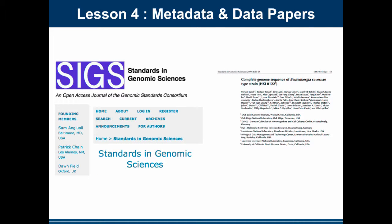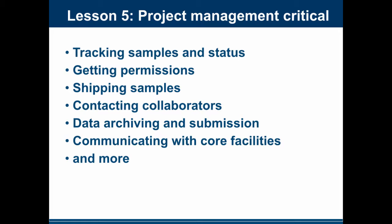A thing that's really important that I admit I was blind to when we started this project was that Nikos Kyrpides and some of the other people involved really wanted to push this idea of having metadata about the organisms. And they partnered with George Garrity and colleagues and actually created the Standards in Genomic Sciences journal, which for every organism that's being sequenced as part of the Genomic Encyclopedia Project, they have been depositing metadata about that organism and writing a position paper, a little marker paper about the genome of that organism. Project management is really critical.